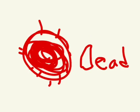So this is the red giant. The red giant eventually runs out of fuel. This is where new planets can come from, when it runs out of fuel and creates planetary nebulas, like we talked about before.